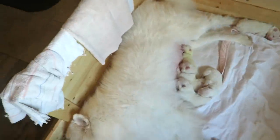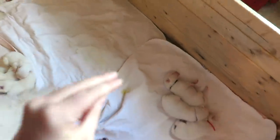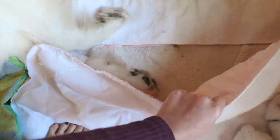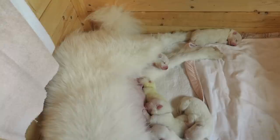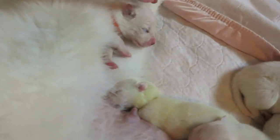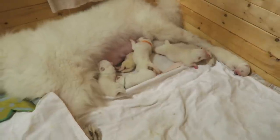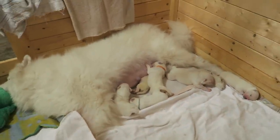1, 2, 3, 4, 5, 6, 7, 8, 9. Where's the 10th one? Guys, you actually have to be very careful of where you step because they like to hide under here. Like my grandma literally almost stepped on one. Oh, oh my gosh. If my grandma does keep one, it's gonna be this one right here. I think this is a girl. So yeah, they're just eating right now. They do this like 24/7.